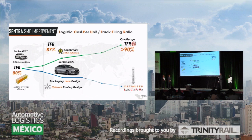So along with those questions, if we think about truck efficiency, it means that the higher it is, the lower logistic cost per unit we can have, which we apply on our former Sentra, that we'll explain a little bit more later, with a TFR, transportation fill ratio. It's our internal indicator, or KPI, as for students that you may know. That 80% was good, but not enough. So we challenged it to meet 87%, which is now benchmark within the Alliance, Renault, Nissan, and Mitsubishi.